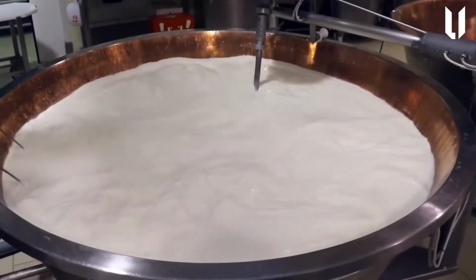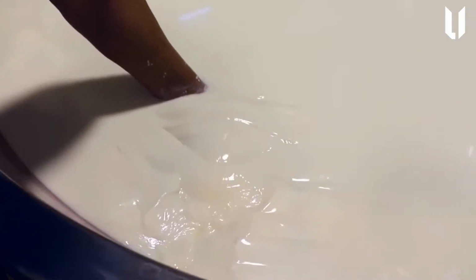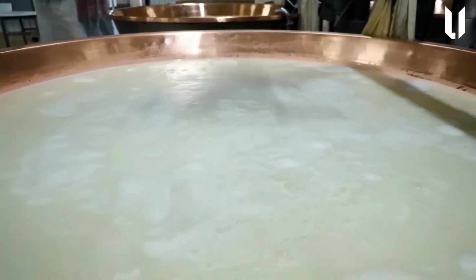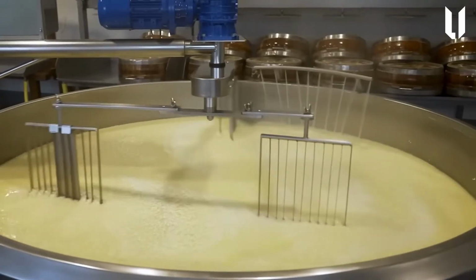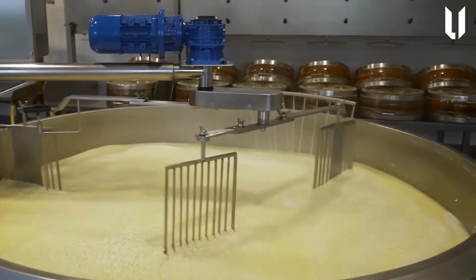Once the curds have set, they are cut into small pieces using a tool called a spino, resembling a large whisk. The smaller the curd pieces, the drier the final cheese will be, which is important for Parmesan.